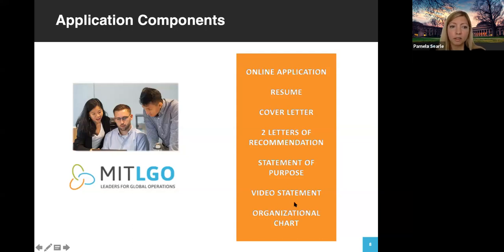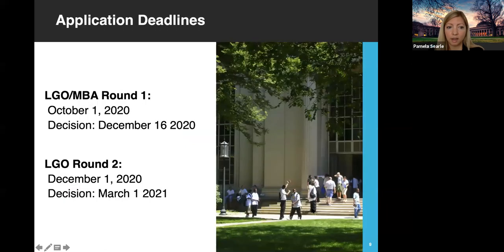So next we will take a look at the application deadlines. So as you can see, this year round one will be on October 1st and round two will be December 1st. And in round one, you can apply through the MBA system. In round two, you can apply either through the MBA system or the engineering system. We don't have a preference where you apply. It's just the differences in your plan B.